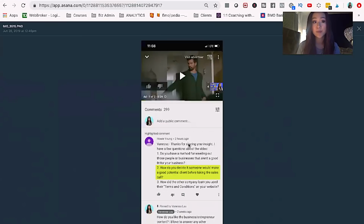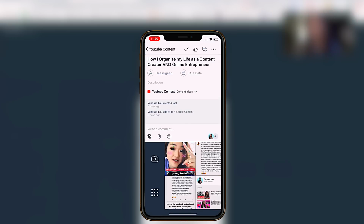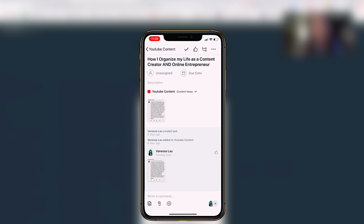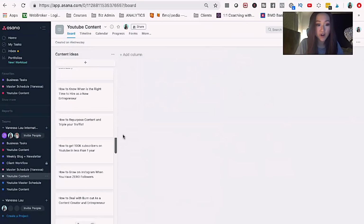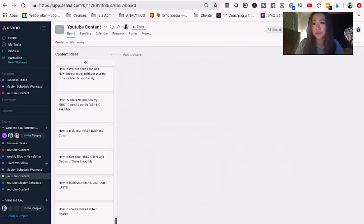Now, some of you guys might be wondering, how do I do this? How do I attach images to my key cards? It's really easy. All you need to do is use Asana Mobile, and on mobile, you're able to screenshot, add pictures. You can also do it on desktop, but most of the time, I usually just add the pictures through mobile. So as you can see at this point in the video, I've already brain dumped over 24 content ideas, and I did this in less than 2 hours.